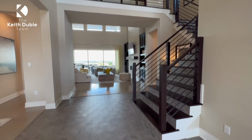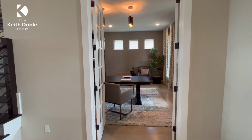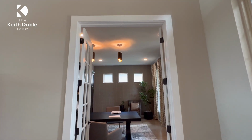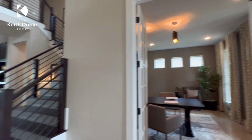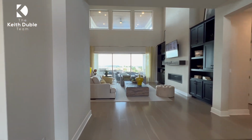So just kind of walking into this entry space, there is an office on the right side with a super cool little surprise in there that I can't wait to show you. And then on the left side, we have that dining space with that wall-to-wall built-in setup.